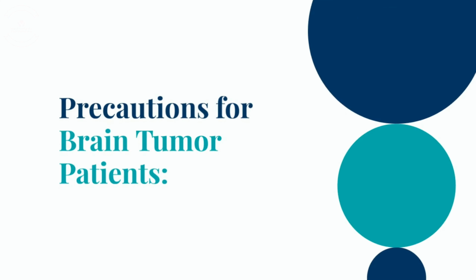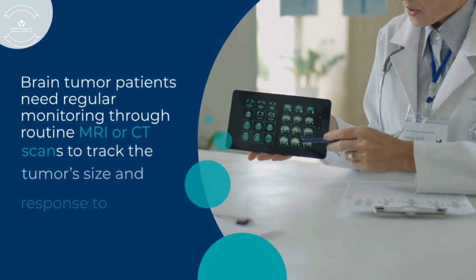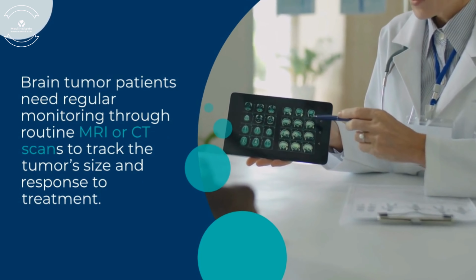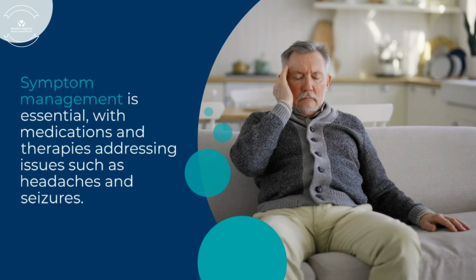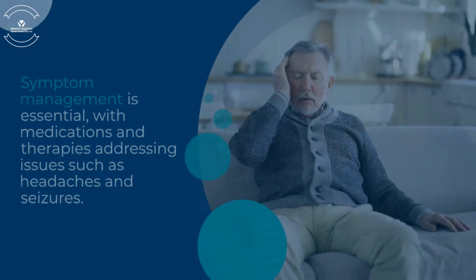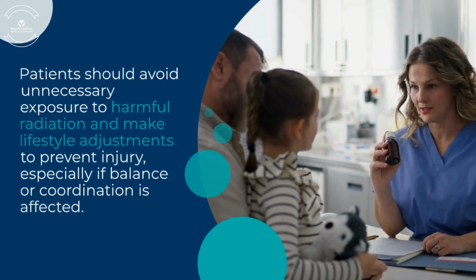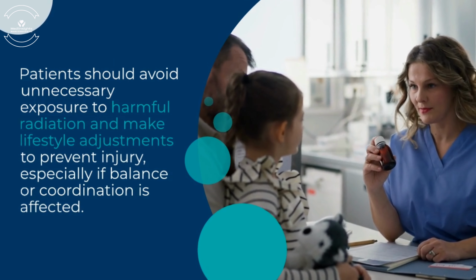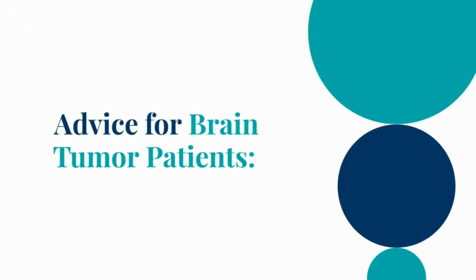Next, precautions for brain tumor patients. Brain tumor patients need regular monitoring through routine MRI or CT scans to track the tumor's size and response to treatment. Symptom management is essential, with medications and therapies addressing issues such as headaches and seizures. Patients should avoid unnecessary exposure to harmful radiation and make lifestyle adjustments to prevent injury, especially if balance or coordination is affected.